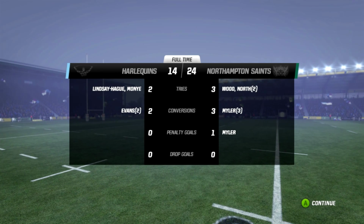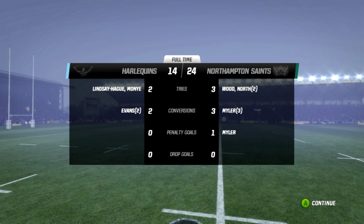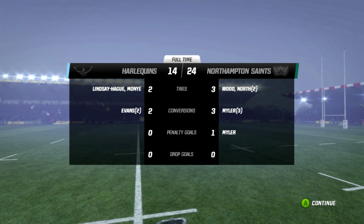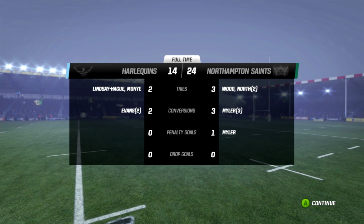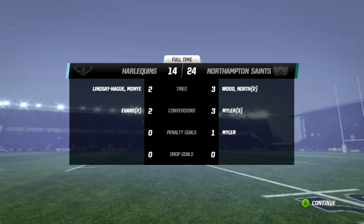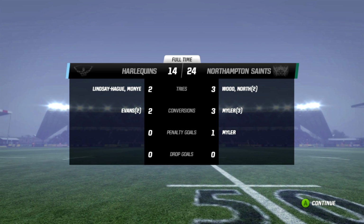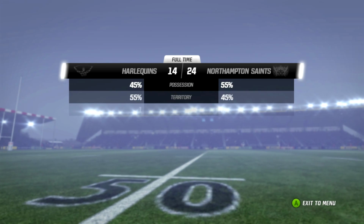The lead was just 3 for, well, 15 odd minutes of the end of the match. Harlequins' 14 points came from 2 tries, both the men on the wings, Lindsay Haig and Monya getting 1 apiece. Nick Evans was great with the boots, getting 2 from 2. As for the Saints, 3 tries, 2 for North and 1 for Wood. That was a ripper for Wood too, a very nice try. Myler, he was the difference today with the boot, 3 from 3, and of course that opening penalty goal really proved a big difference against Harlequins tonight.